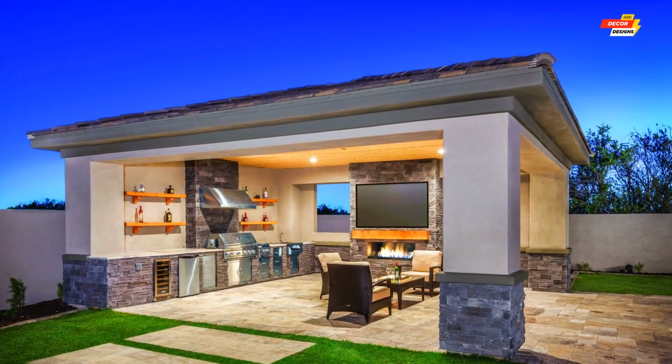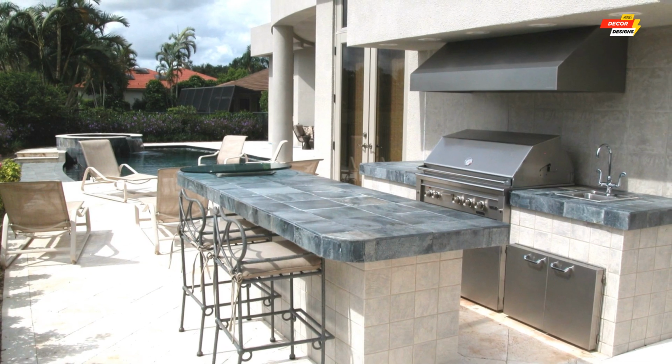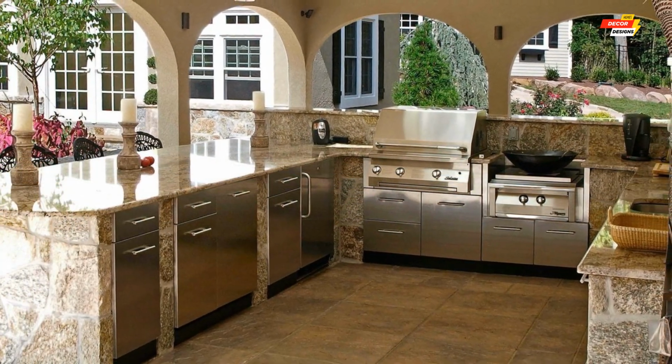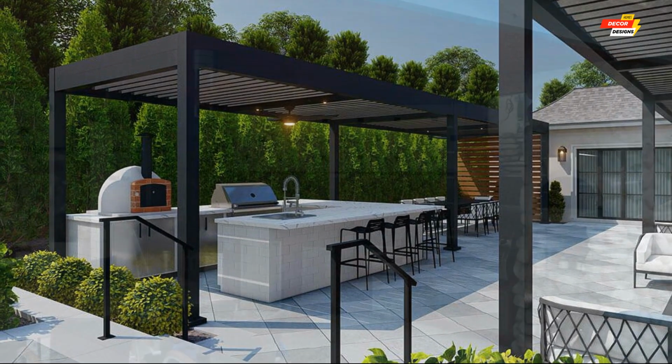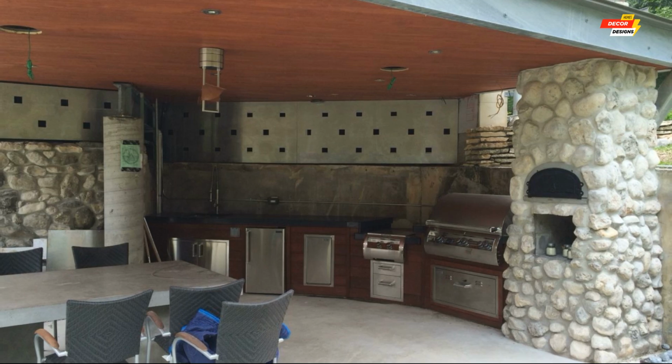Here are some of the best items for a modern outdoor kitchen. 1. High-performance grill. A versatile grill is the centerpiece of any outdoor kitchen. Look for features like multiple burners, side burners, and rotisserie options. 2. Outdoor refrigerator. A dedicated outdoor refrigerator keeps beverages and food fresh and easily accessible.